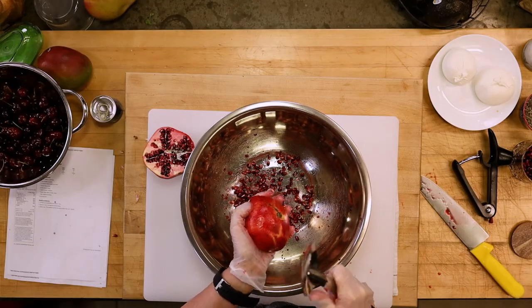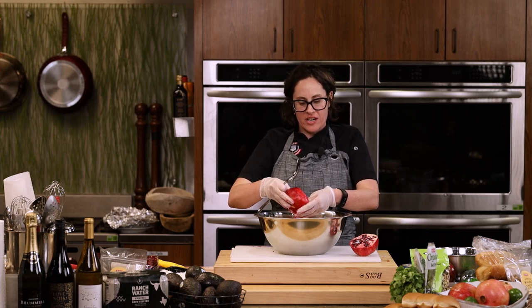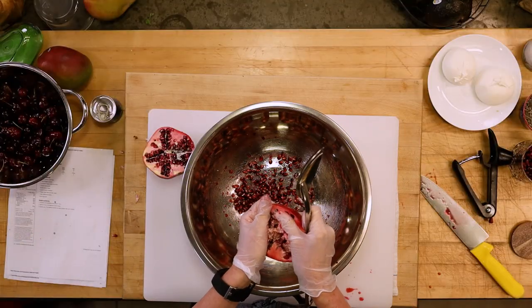And if you have little people, like kids, and you want to give them a safe job that doesn't involve a knife or anything hot, this is a great one. But look, we have a minimal amount of pith in our bowl and we're maximizing the amount of seeds. This one actually came out really beautifully.